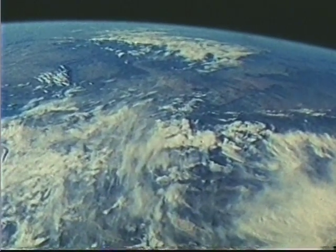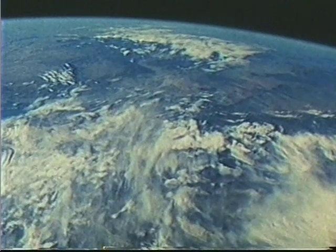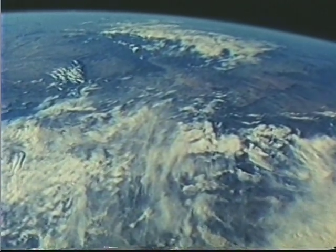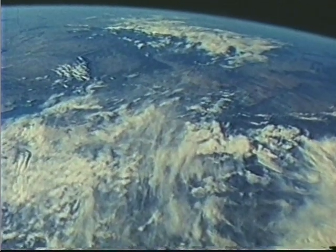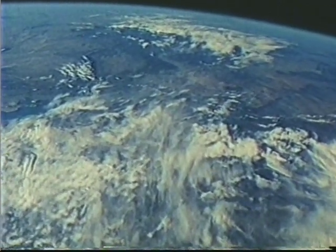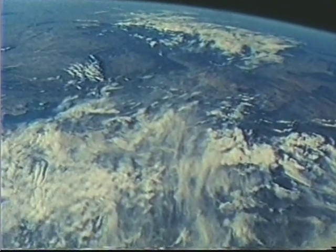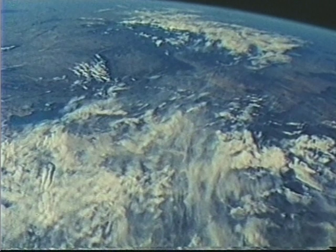And this is a very typical Earth view. Always there is a lot of cloud cover. We are a wet planet with more than 2/3 of the Earth's surface covered with water. Therefore, that produces a lot of cloud cover. You see a body of water coming up on the left-hand center side of the picture.